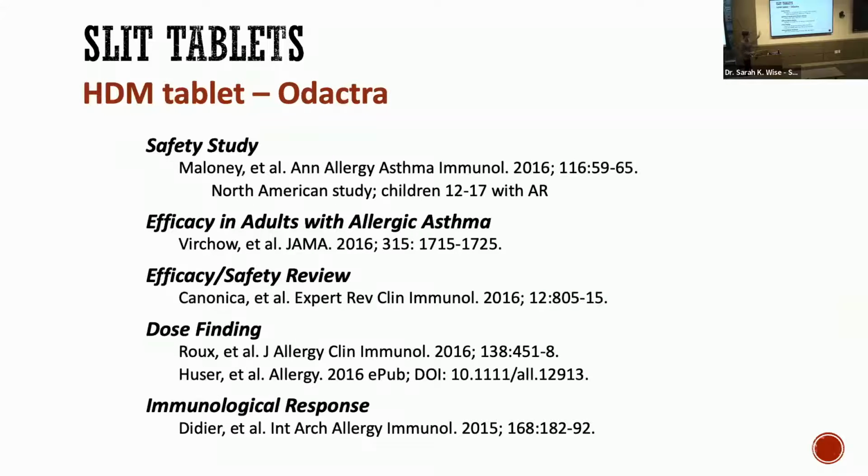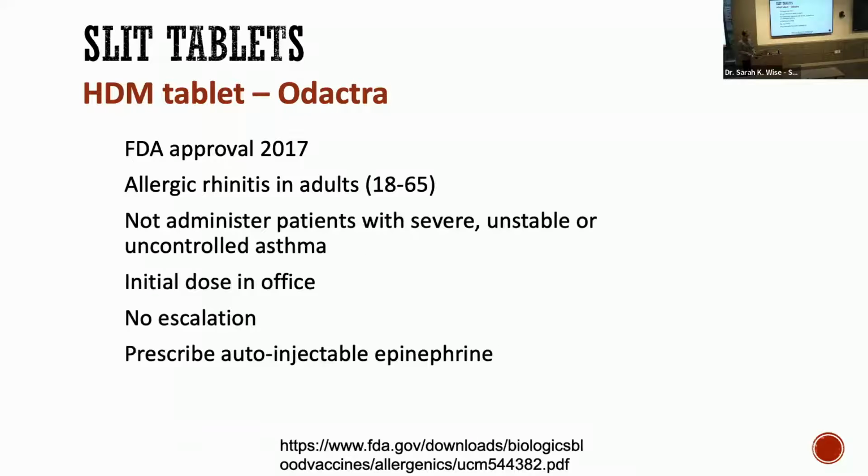And then this is the data for the dust mite tablet. In my practice, this is probably the one that is prescribed the most frequently, dust mite. Patients, as I mentioned, patients in America tend to have a lot of sensitivities and a lot of actual clinical allergic rhinitis to different allergens. But when we find someone who's really just perennially allergic, no seasonal symptoms, it's almost always dust mite, and they do pretty well with dust mite tablets. This was approved in 2017.